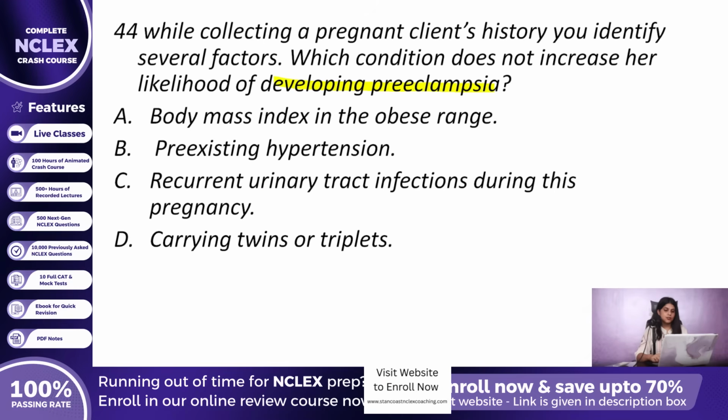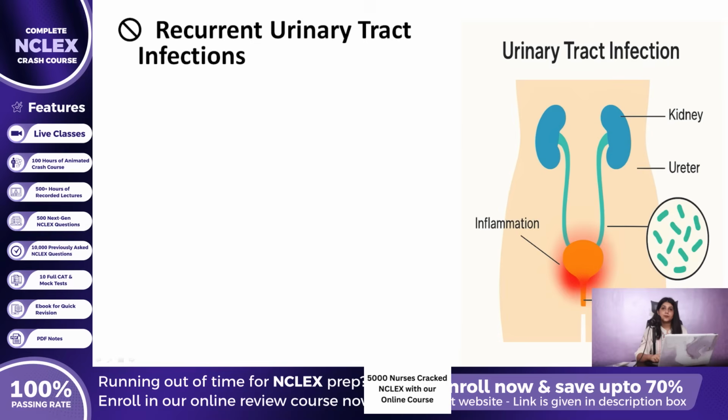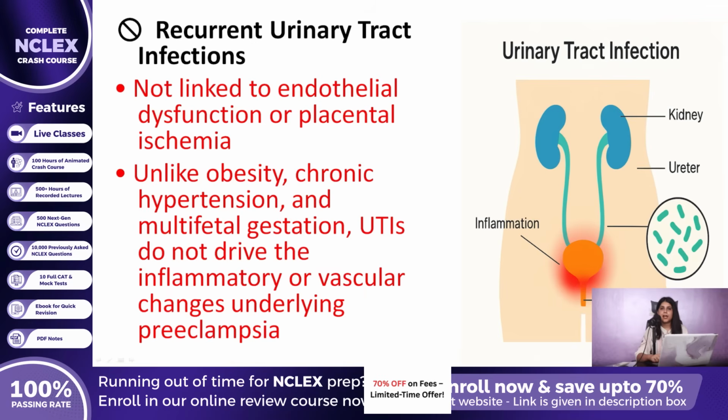D. Carrying twins or triplets. The correct answer is C. Recurrent urinary tract infections, because established risk factors for preeclampsia include obesity, which raises inflammatory mediators, chronic hypertension, which worsens vascular dysfunction, and multifetal gestation, which increases placental mass, whereas frequent UTIs do not directly contribute to the endothelial changes or placental ischemia that characterize preeclampsia.